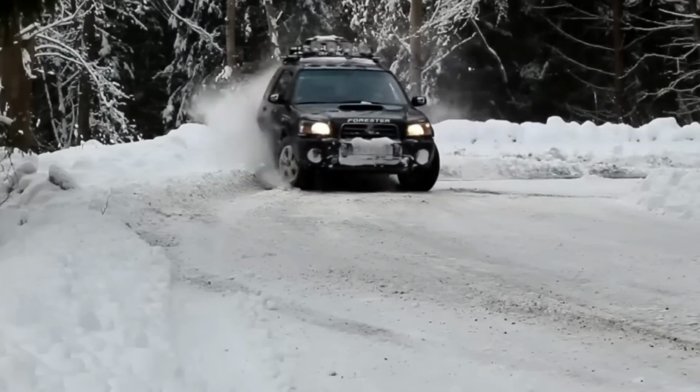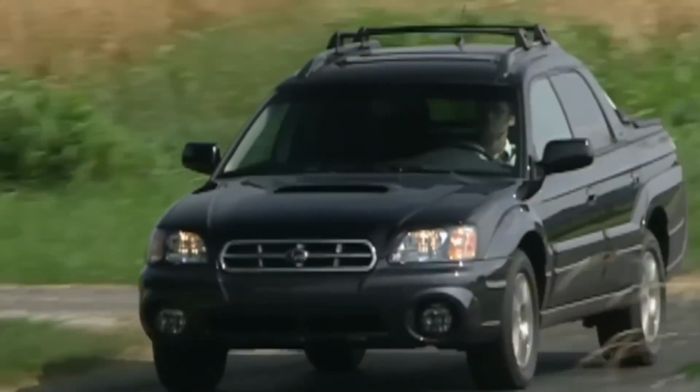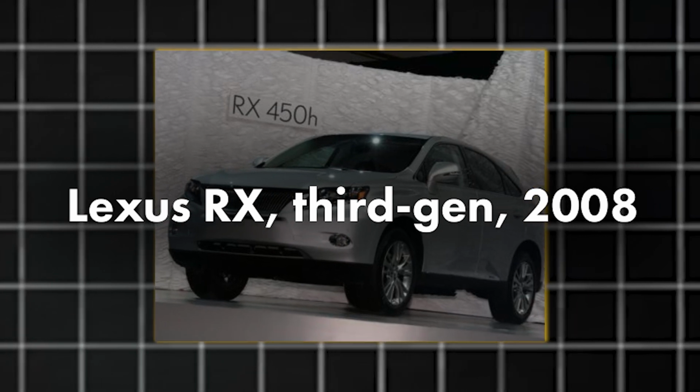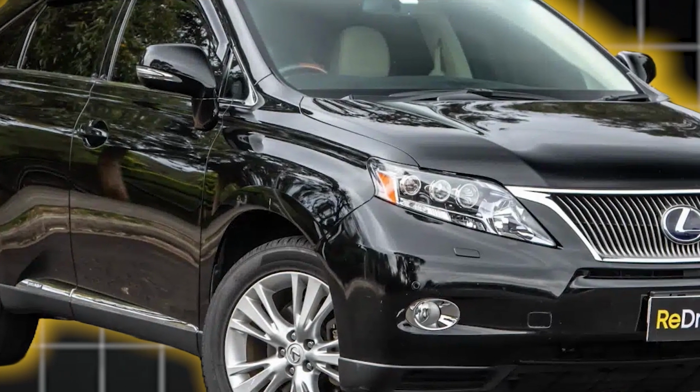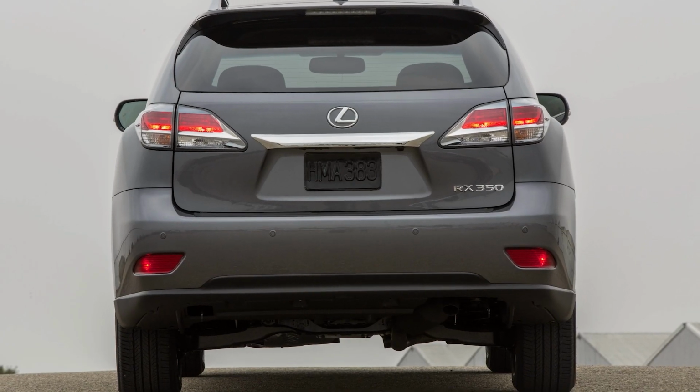Design-wise, SUVs also started trimming down and shaping up. No more boxy bricks, manufacturers leaned into wind tunnel testing and sculpted styling to cut drag and boost fuel efficiency. Take the Lexus RX 3rd Gen, 2008. It had a sleek look and a super low drag coefficient of 0.33. That rear spoiler wasn't just for show.